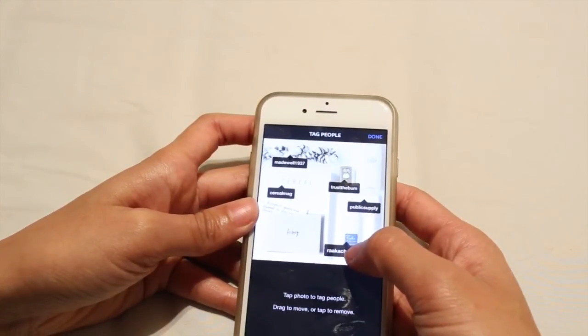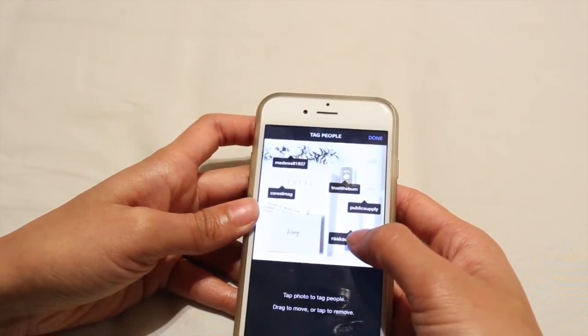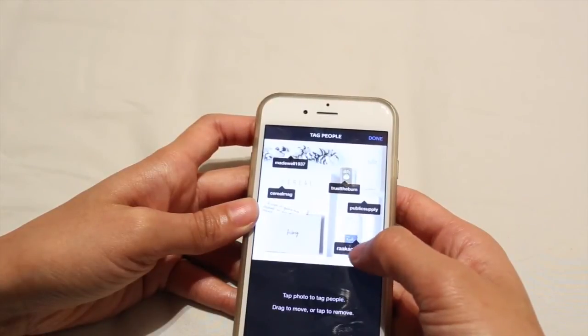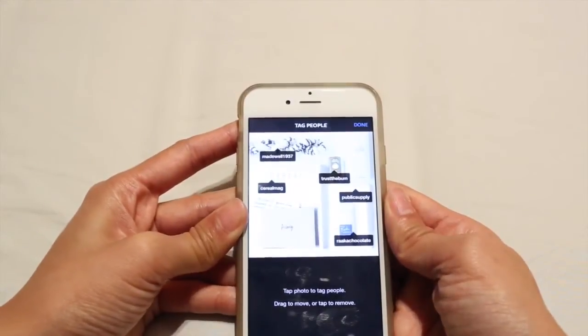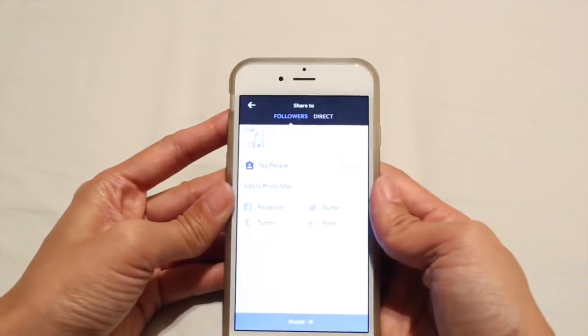I haven't actually tasted it before, but it's really nice. It's a coconut milk chocolate. It's dark chocolate, but it's got a hint of coconut in it. It's really nice. So yeah, I'll tag the items and then I'll click done.